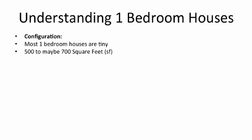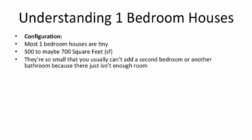To get there and for you to understand it, I want you to understand the basics of a 1-bedroom house. And you're going to see why this matters in just a minute. The first thing I want you to understand is the configuration. Most 1-bedroom houses are tiny. They're 1-bedroom, 1-bath, and they usually range between 500 and maybe around 700 square feet. They're so small that you usually can't add a second bedroom or another bathroom because there just isn't enough room. So what you're stuck with is a 1-bedroom, 1-bath house, and that's all you're going to get out of it.